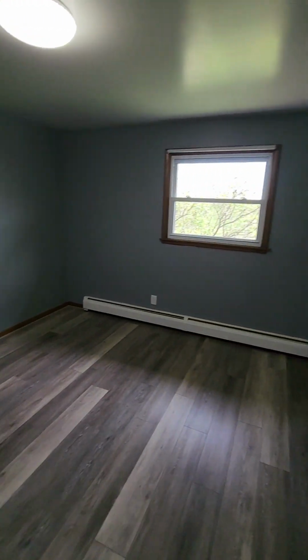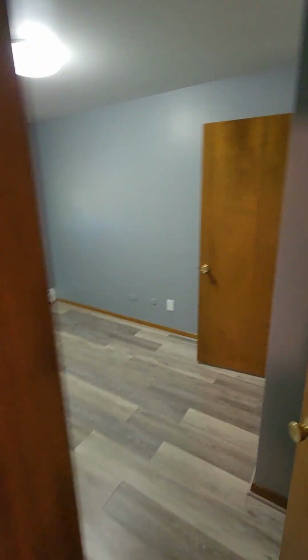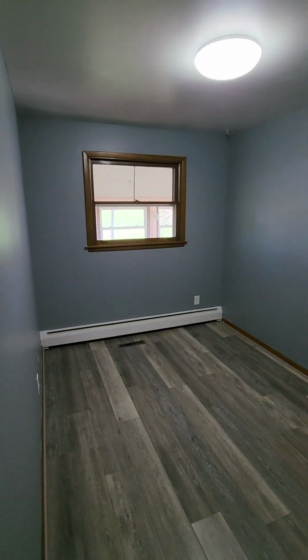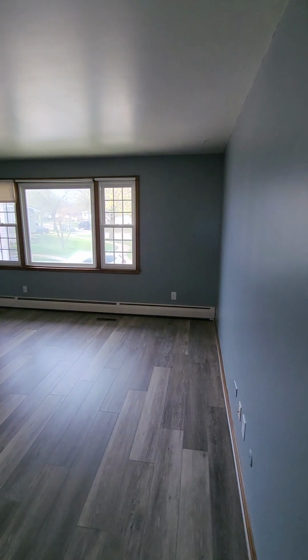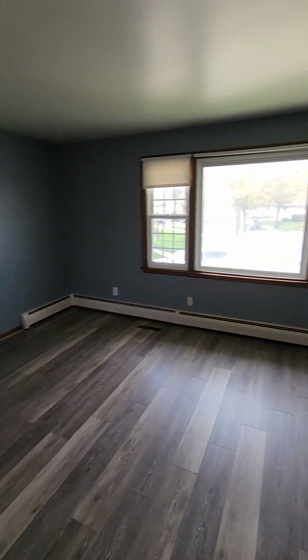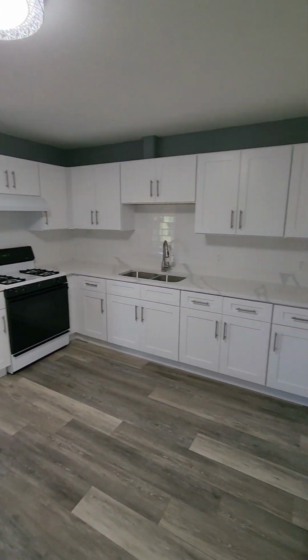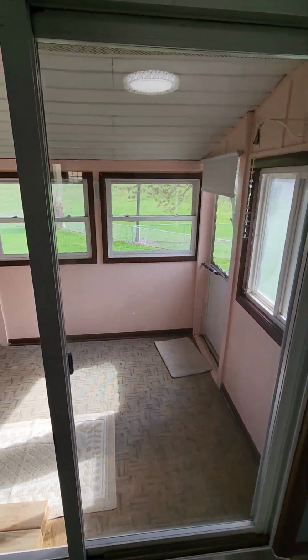And then we'll just do a once back through everything. So one of our bedrooms, we have our bathroom area. We got our smallest bedroom here. Our living room. And our kitchen. And we have our little sun porch area.